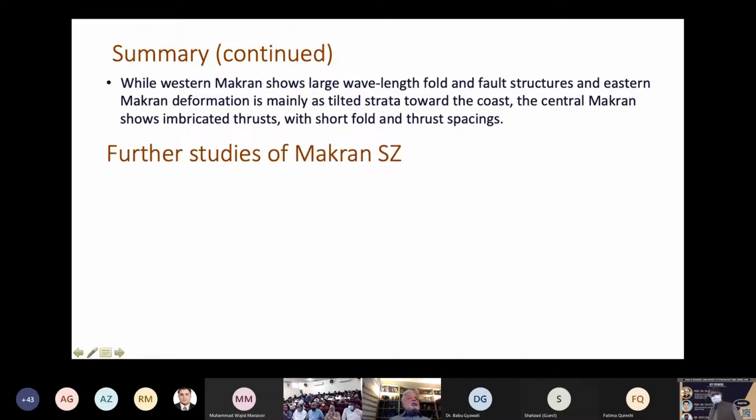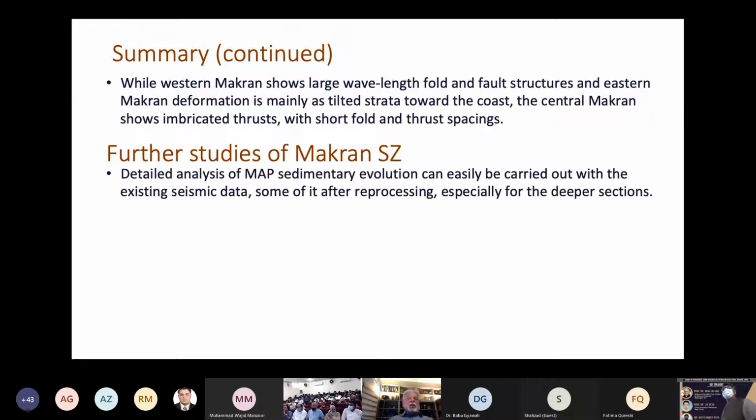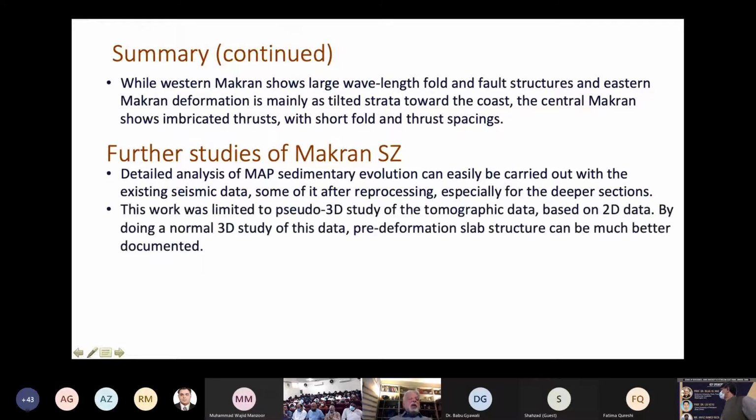And now what remains to be studied? Of course, there's a lot that remains to be studied. By no means do we know everything here. In fact, we've just skimmed the top. Detailed analysis of Makran accretionary prism sedimentary evolution can easily be carried out with existing seismic data, some of it after reprocessing, especially for the deeper sections, which we haven't done yet.